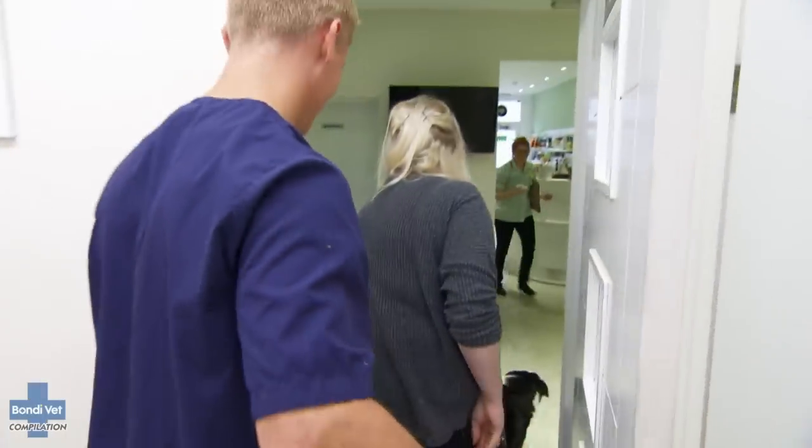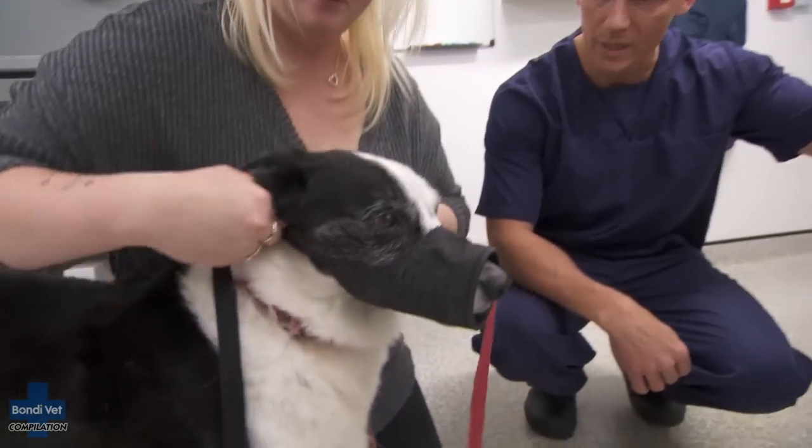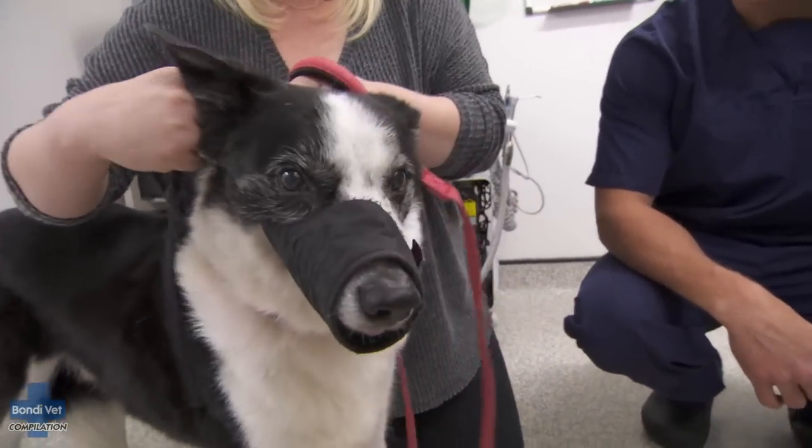So far, Shira has been beautifully behaved, but you can tell that he's quite nervous and that makes him unpredictable. So sadly, we still need to muzzle him in order to put him under anaesthetic and fully assess Bethany's long list of concerns.